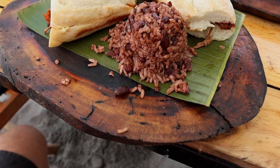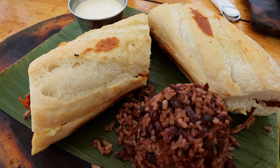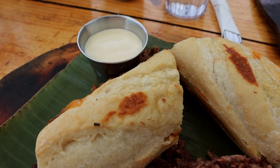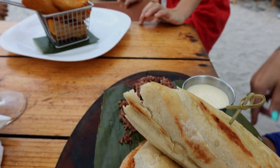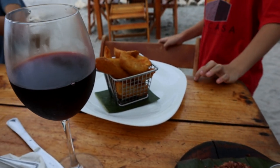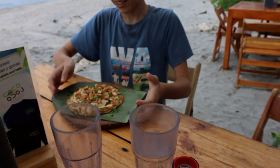Alright, so we just finished lunch here at Coco Loco. I had the ropa viejo, which is a shredded beef on a baguette with cheese. It was really good. And then a Caribbean style rice and beans with coconut in it. And then Shayna had a chicken and brie sandwich and same rice as I did. And then Jane had a little kind of chicken pizza thing, or like a tortilla pizza, I guess. And Lakai had fries as usual. But yeah, it's really good food here. Not big portions, but it's enough to keep you full. So yeah, we're just gonna hang out to have another drink here. And then we're gonna go drive around and just kind of see what the lay of the land is.